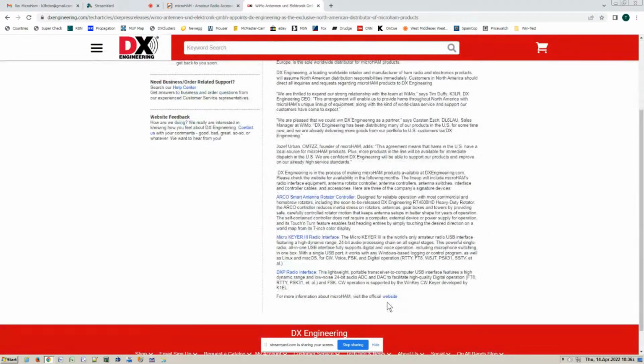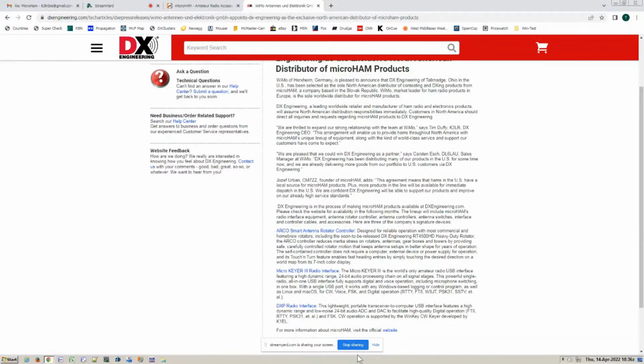Yes, so we know MicroHam for at least 20 years. I personally know the owner, OM7ZZ, Joseph, for probably 20 years. I think he started his business 22 years ago, basically starting with computer interfaces to interface radios with a PC at that time, to do logging, to do keying, to do RTTY. And we've been selling MicroHam exclusively in Germany for the last 18 years, maybe 17 years.